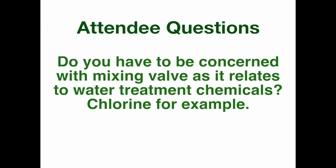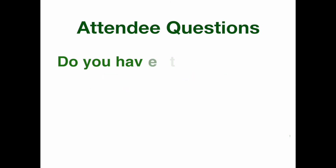Do you have to be concerned with mixing valves as it relates to water treatment chemicals, chlorine, for example? That's a great question. All of the seals and everything inside of our mixing valves, as well as our diaphragm and our PRVs, are going to be a peroxide cured EPDM, which is a highly resistant form of EPDM to chloride. So basically, no, I wouldn't be too worried unless you're really off the charts with really high chlorides.